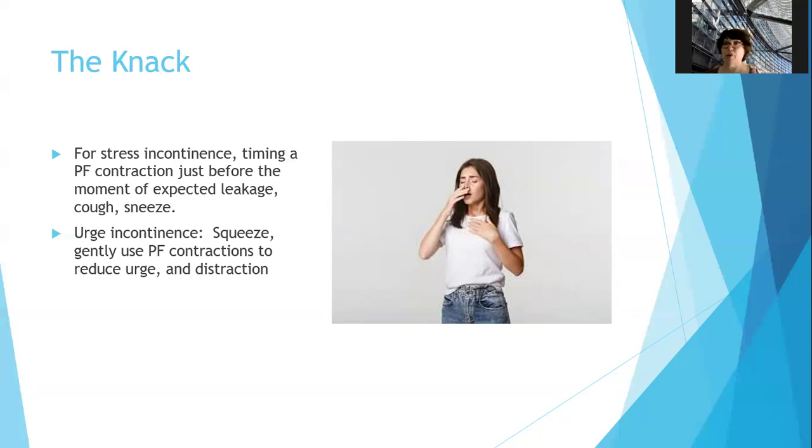So you say, okay, I'm home. I need to go to the bathroom, but I'm going to contract my pelvic floor. I'm going to carefully set my stuff down. I'm going to contract my pelvic floor again. I'm going to walk slowly into the bathroom. So you're putting off that urge so you're not crashing into the house, throwing things down and running into the bathroom.